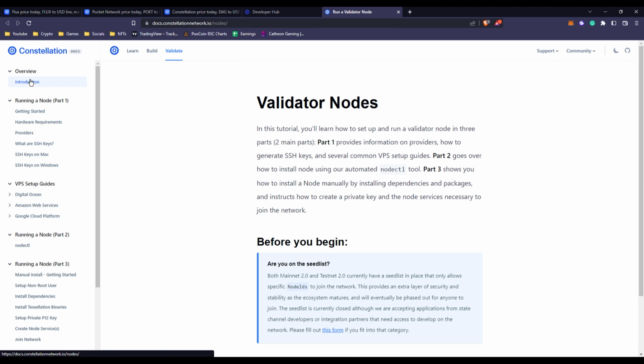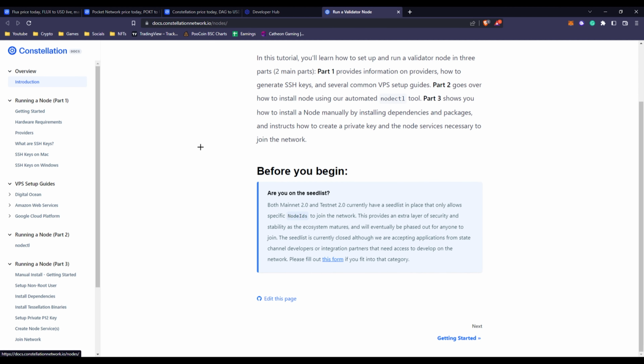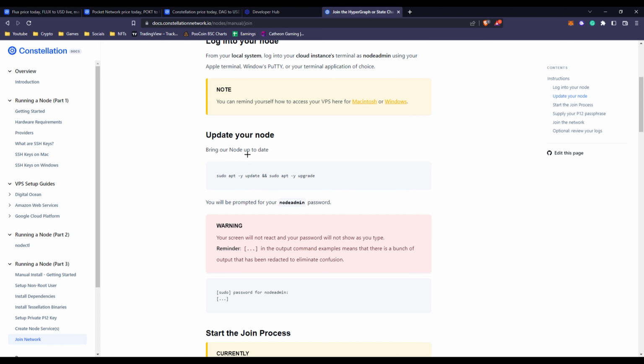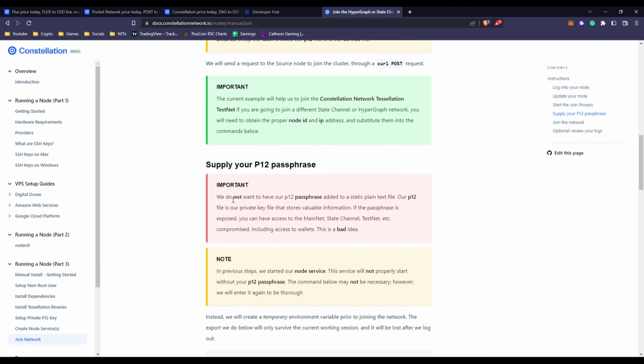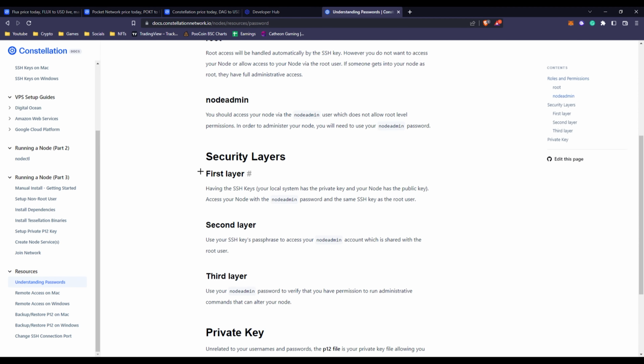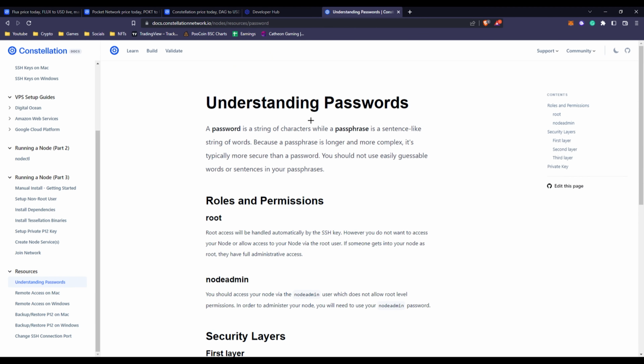So yeah, this is Constellation Network, or DAG. I call it DAG because it's easier to say. And you can join the network at the end, and you can see it like here. You're gonna have to run some commands. You're gonna have to get familiar with the terminal to run these commands, and honestly, learning the terminal will actually help you with computers more. So it's also a pretty nice process to go through.